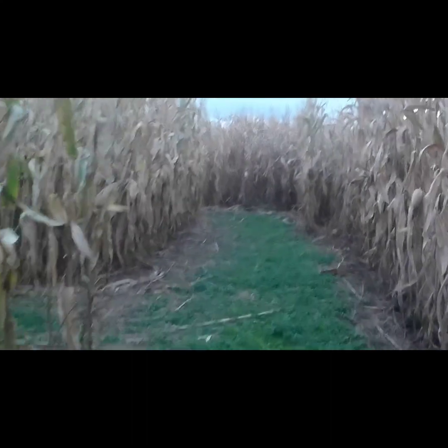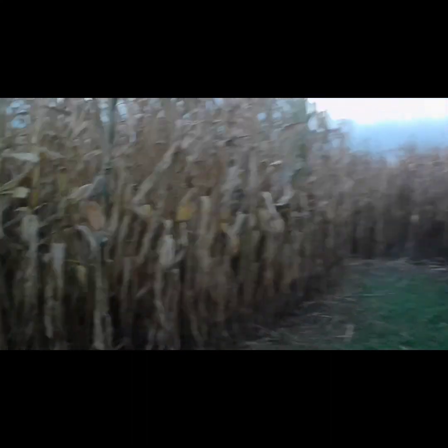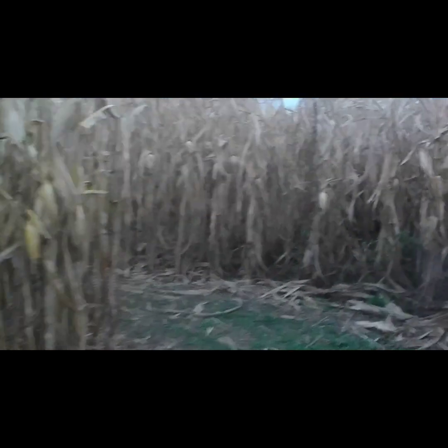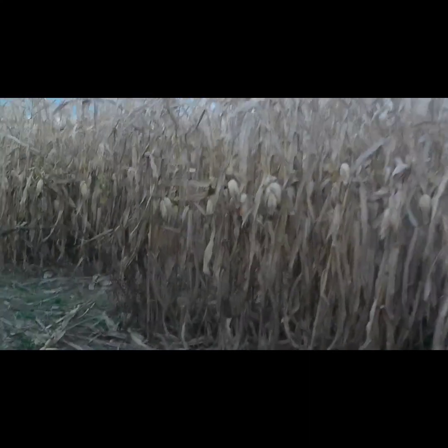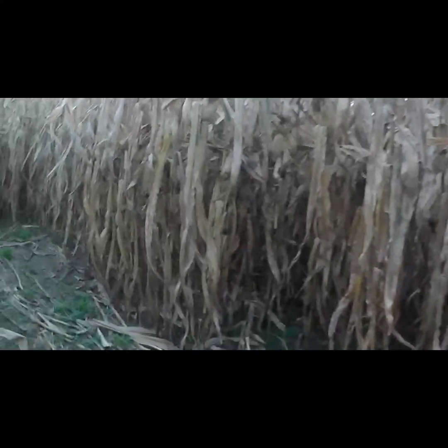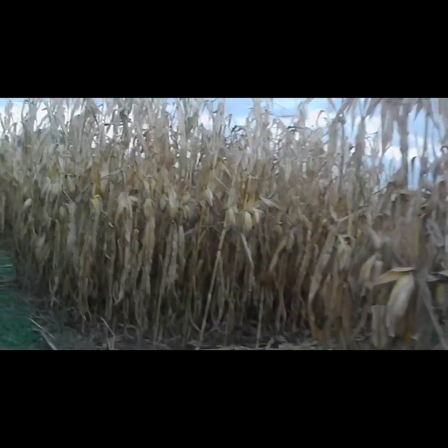Hopefully my battery doesn't run out. Somebody's flying a drone above. You get a topside view of this maze. Oh, okay. That's why. Cool. Okay, we gotta go this way. Nope, it ain't this way anymore. So what? How do you get over there then? It's got to be somewhere that I'm not seeing.